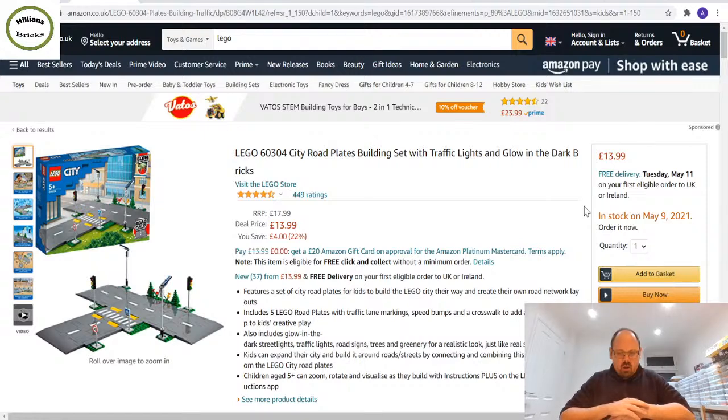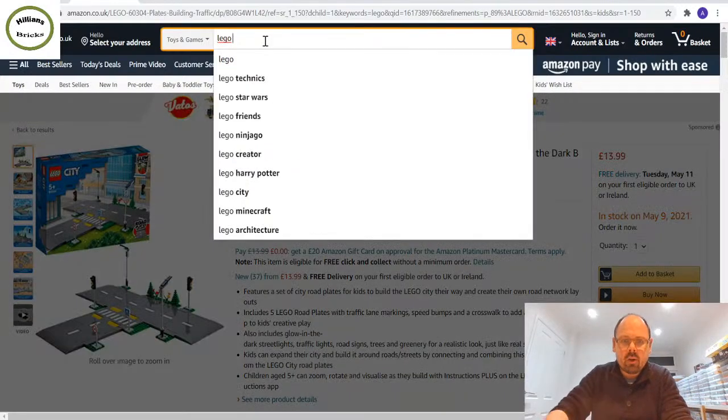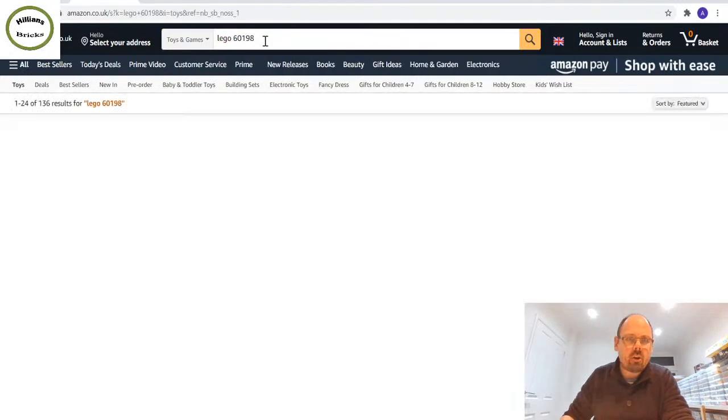Now, I'm going to go to Amazon Germany in a second, and the first thing I want to talk about is the deal that is no longer available, but the deal that I got earlier this week, and it's actually got delivered today. And it's the Lego cargo train 60198. I haven't got a picture of it here, but I'll show you on the UK website, so many people will be familiar. We showed it earlier.